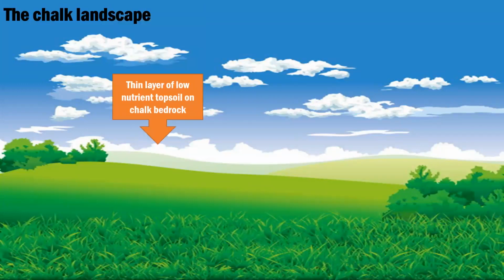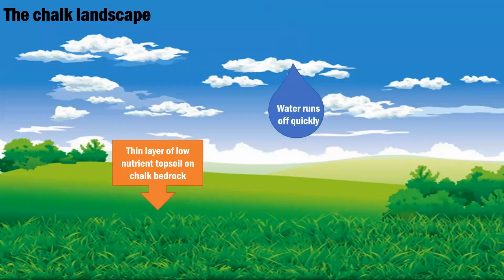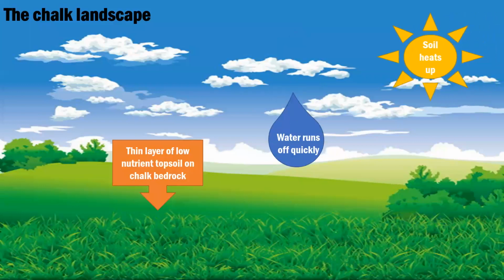And just to give you a bit of a flavour of the kind of chalk landscape and what makes it so special, we've got this little animation. And it's really the conditions of a very thin layer of nutrient poor topsoil on the chalk bedrock, and it's very free draining as well. Water runs off very quickly and the soil heats up. And those stress conditions prevent coarse grass species from taking over and give rise to a very rich plant community where you can have up to 40 different plant species in 1 square metre.